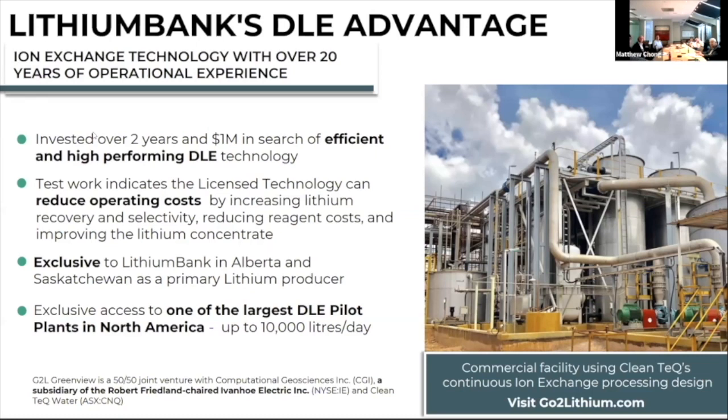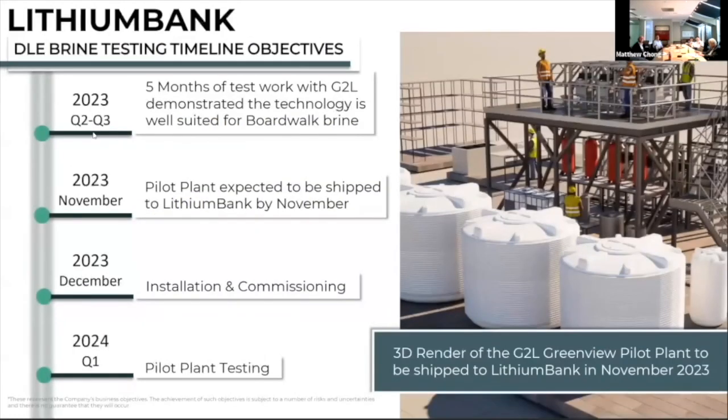What's the picture of? That is one of their ion exchange facilities. I don't know which one it is. It's from their website. That's the rendering of the pilot plant. They're just giving it a paint job. When they get the paint job done, we'll get a new picture.